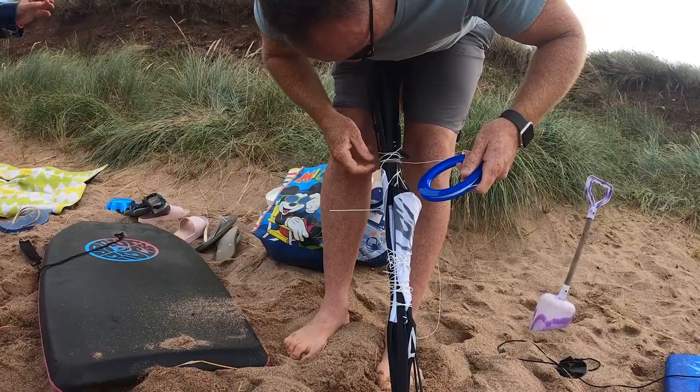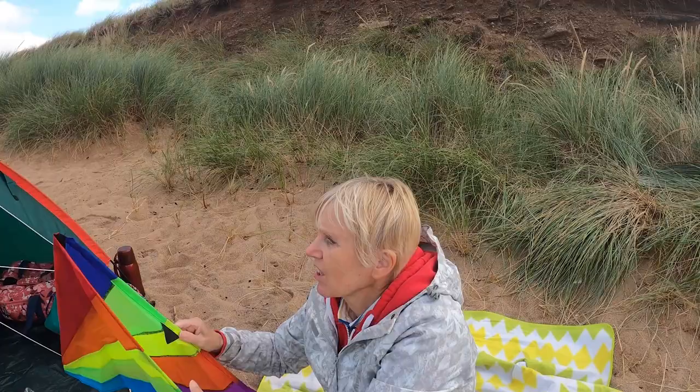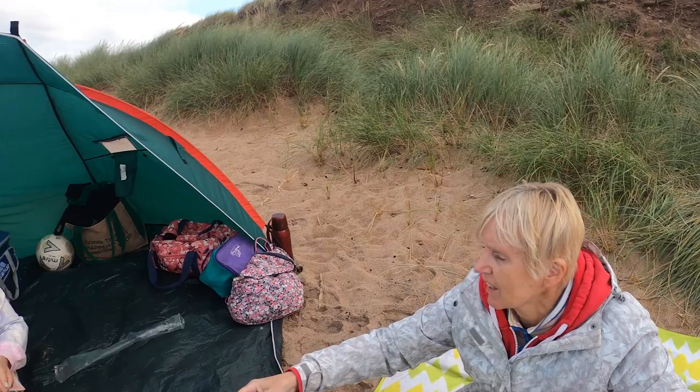Which one has the two handles? We need the two handles. What are you doing? Hang on. Well, I am untangling a kite as we speak. No, that's tightening it. That's a knot. Oh, I can't see. Right, go on then. This is where we're away with this one. Oh, no, we're not. I just don't think we are.